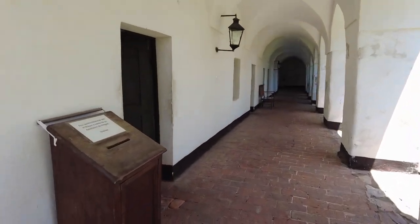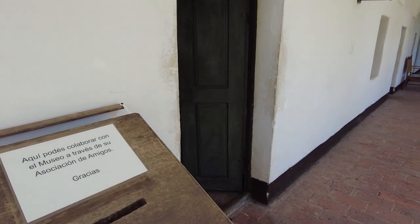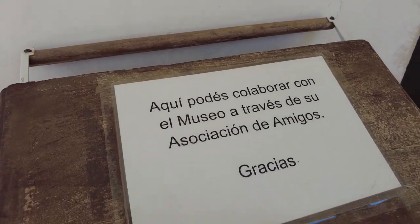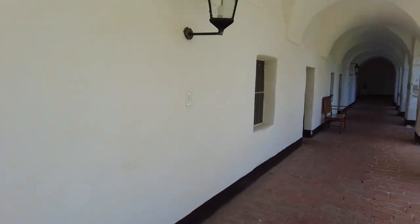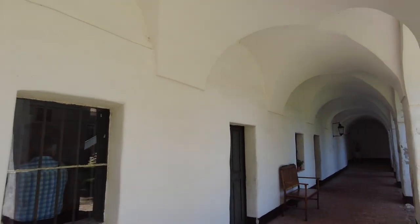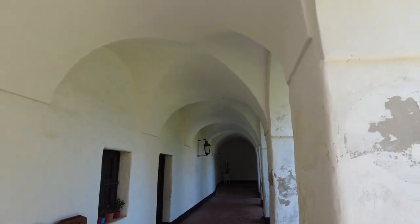Well, first off, here's donations. Donate. Looks like the bottom floor. It's actually mostly offices, but that's okay. We can at least take a look at this area.